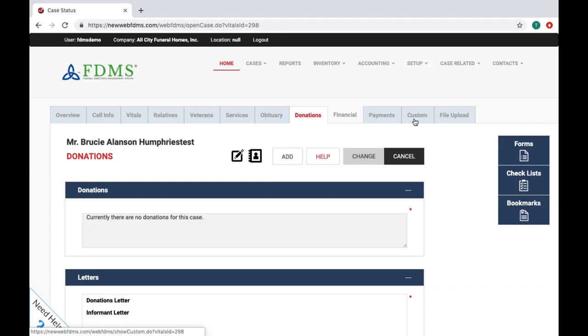So if you have a specific method that only you and no other funeral home uses for taking information, this is where those forms would be.